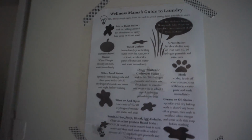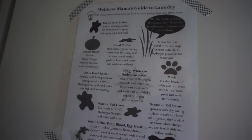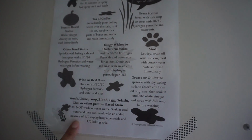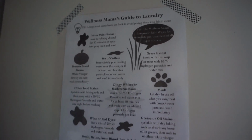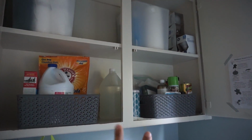I totally recommend keeping something like this in your laundry room because when the time comes, sure, you can Google it and that's perfectly fine, but this is just something that I like to quickly reference. And I just used some black and white polka dot washi that I had on hand to attach it to the cabinet.